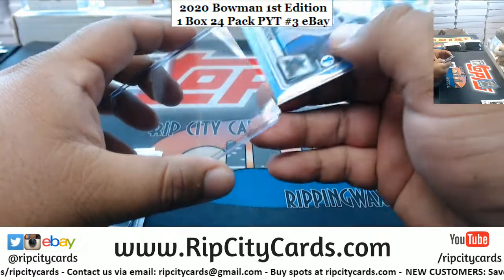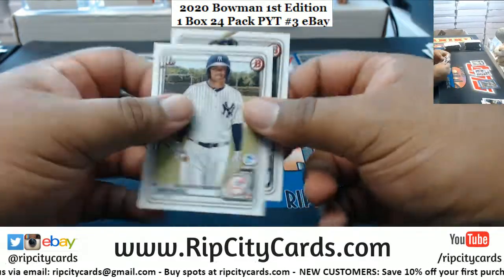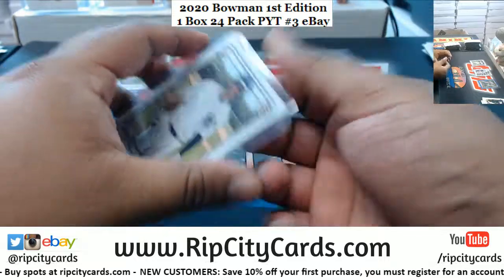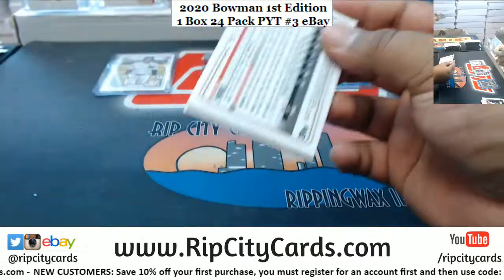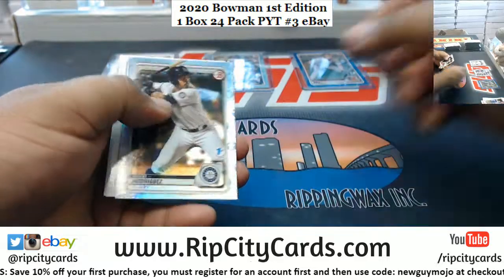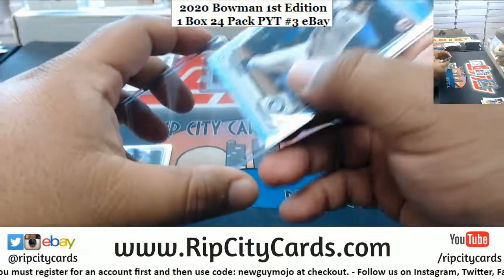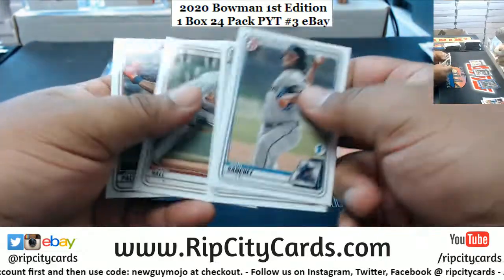Herrera, Encarnacion, Marlins, Sky Blue. Jason Dominguez, Yankees. You would think J-Mess, but not really. Julio Rodriguez, Mariners, Sky Blue. At least I can't tell that. The only way I could tell for a fact is to just check the back.